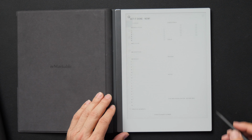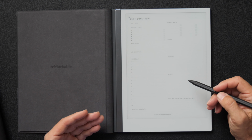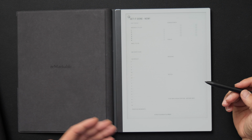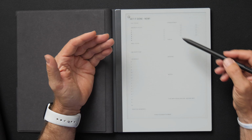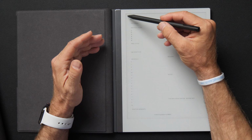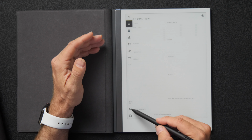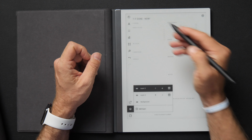So I have what's called the single sheet method, and the reMarkable works great with this because when you come into this single sheet method, you have the single sheet on this side. So I don't have the journal, but I have my Sacred 6, I have my consistency, my goals. Again, we're not going to get into what all this is, but it can be any journal page, any PDF. This works real well. And basically, the Supernote's very similar. And what you can use with this is layers. So for me, I like the layers.